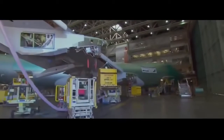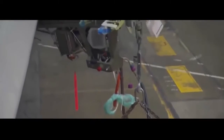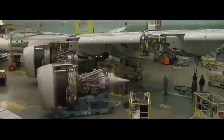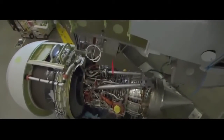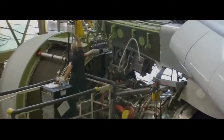Back at the factory, it's time to hang the engines. Massive concrete blocks hang on the wings where the engines will go. Without them, the aeroplane would tip back on its tail. Each engine weighs 7 tons, and there are 4 engines to get off their trolleys and onto the wings. That's like hanging 4 bull elephants.